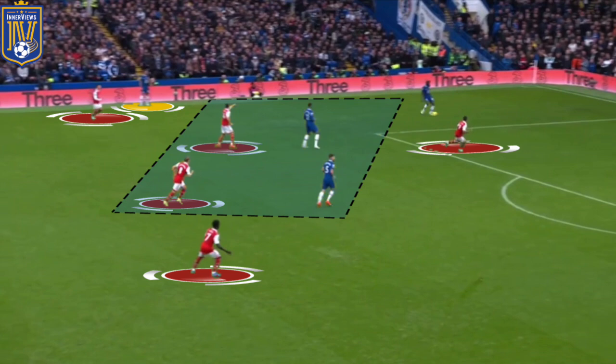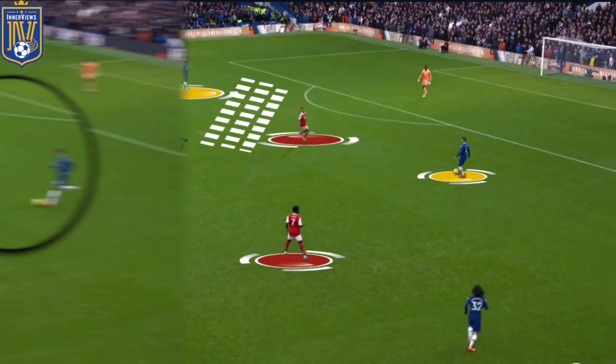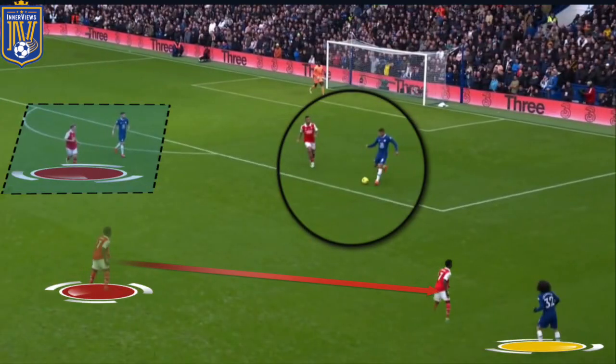One of the interesting feats of this Arsenal press was that Gabriel Jesus wasn't too worried about Saliba, and he often looked to close down Mendy or Thiago Silva, but he often blocked off the passing lane in towards Saliba to force Thiago Silva forward.